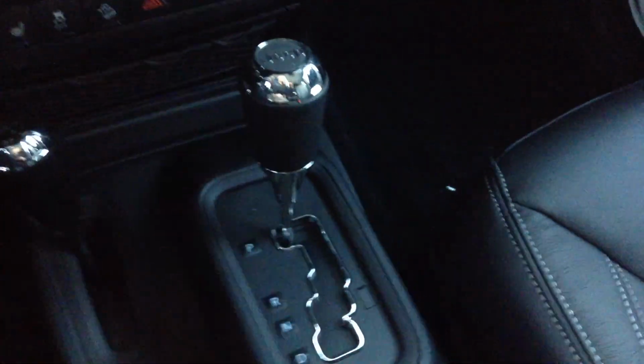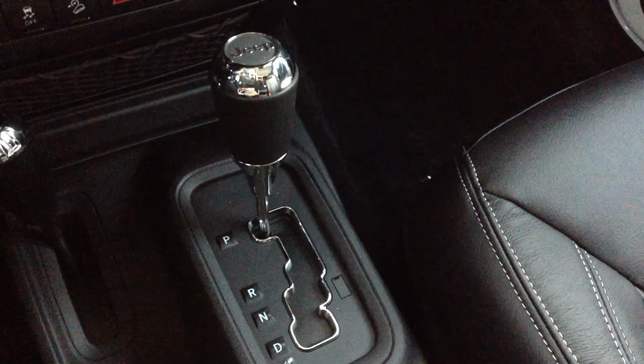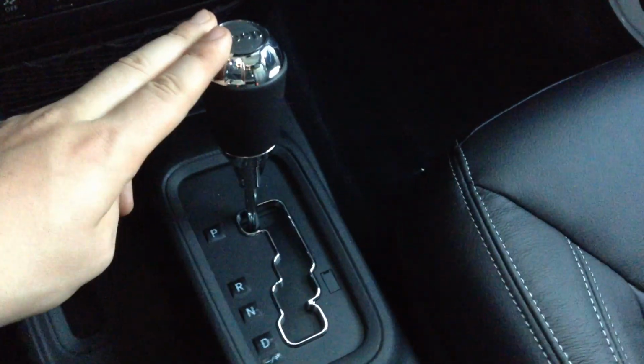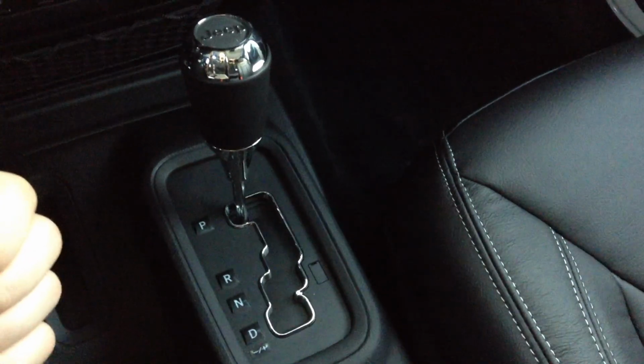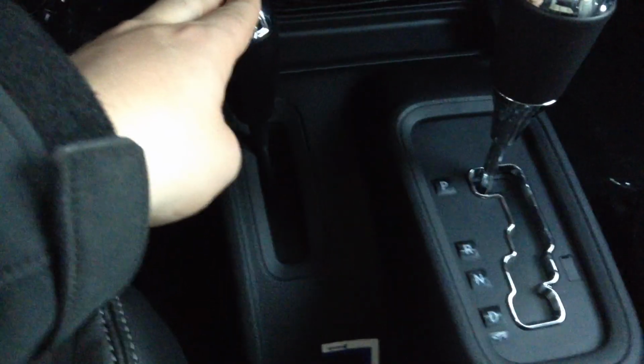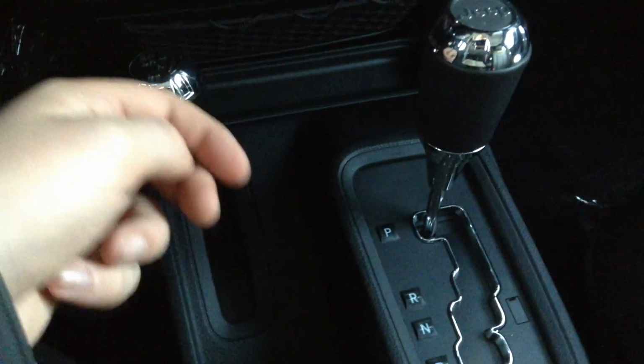This one's the automatic. You can also get a 6-speed manual if you like. This is the toughest automatic we've made in a long time, though, and that's why we still keep it in the Jeep. 4-wheel drive. So there's a 2-wheel, 4 high as well as 4 low, whatever you're doing. There's a handbrake, and this is a dual glove box as well.